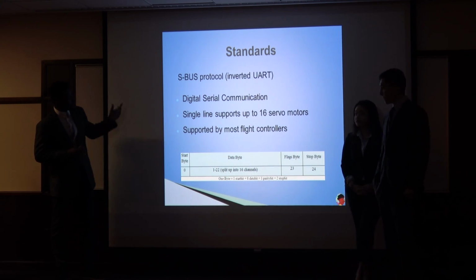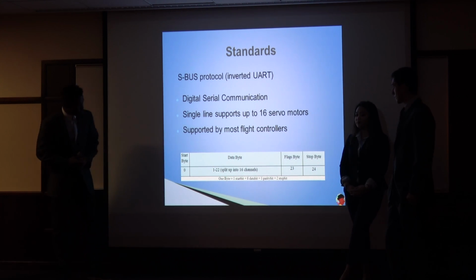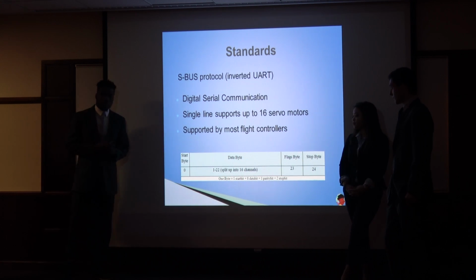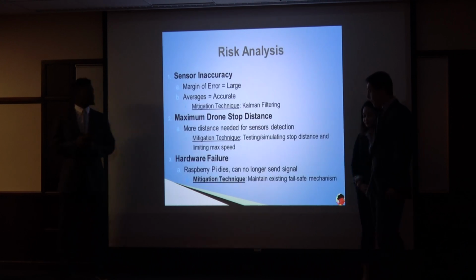Here we have the configuration of the EECE410 protocol. We have a 25 byte message, where one byte is separated into one start bit, two stop bits, one parity bit, and 8 data bits.